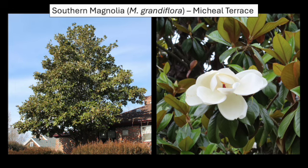The southern magnolia, Magnolia grandiflora, on Michael Terrace is, I believe, the biggest southern magnolia in Newport. And this species has become quite popular in Newport over the last decade or so. I believe this is the biggest. It's got this very distinct pyramidal shape to it, large, kind of undulating green leaves. It is an evergreen species. Magnolia grandiflora is evergreen. Large flowers that bloom from June into July. It's got very sweet fragrance, and you can smell it from a considerable distance away.